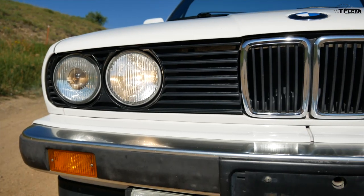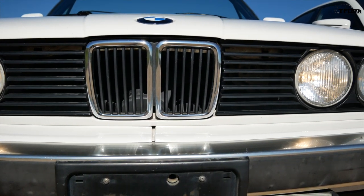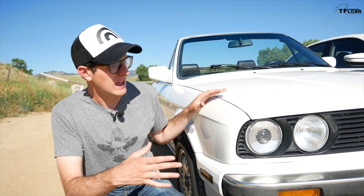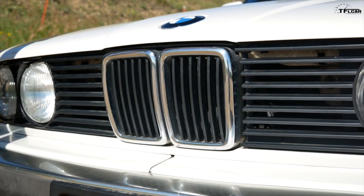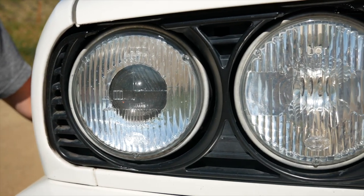This old 3 Series is known as a BMW E30, and it's simply believed to be one of the best, if not the best, 3 Series ever made. When this car came out in the early 1980s, it kind of defined BMW styling for generations. It's got a very simple but iconic design. Kidney grills up front, a low but wide stance, and, of course, the iconic 4 headlights.